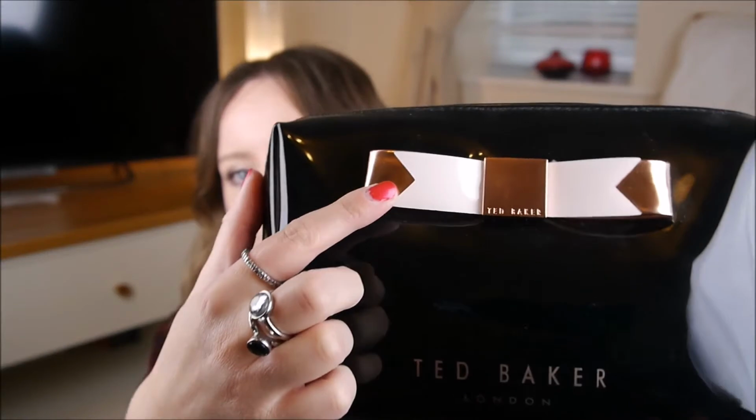birthday from my lovely husband. I really love the bow detail going on. I think it's so pretty in this rose gold kind of colour, and the Ted Baker emblem here, and you can fit so much in here. I think it's actually meant to be the wash bag, but I like to use this as a makeup bag and put it on my dressing table just because I think it's so pretty.